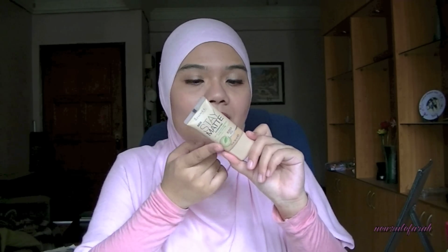That's the reason why I like it very much and I've used this in this challenge, because I know that I don't need to fuss with it. I don't need to worry about it. It blends very easily. It is a medium to full coverage. If I do have any blemishes, I can double up on the foundation on that spot and I can easily blend it out and it would look very natural.